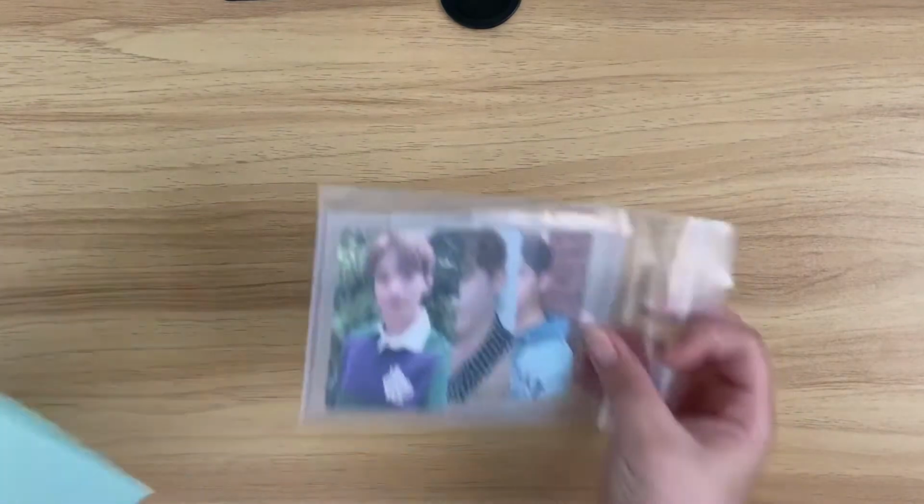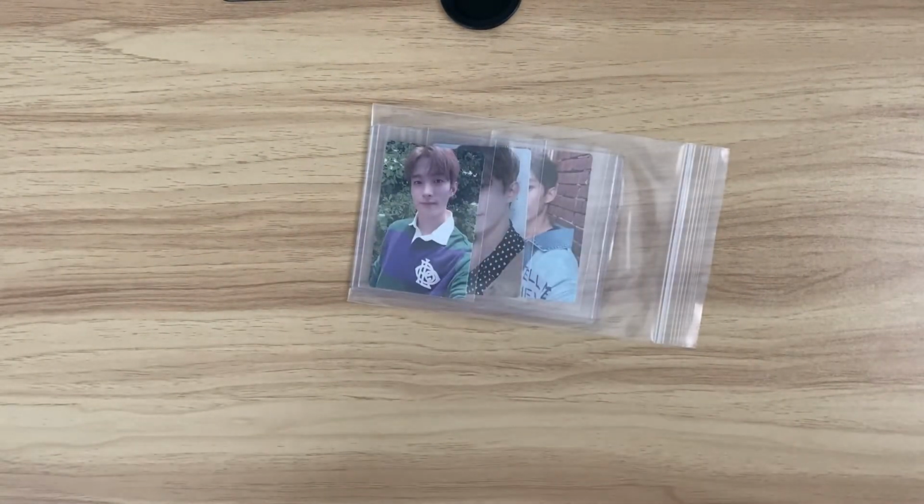Let's see what we got up next. The next few are flat, so I'm sure it's just photo cards. No albums in the next ones. This is the only 17 listing I believe I got. It's a couple of DKs and Ode photo cards.